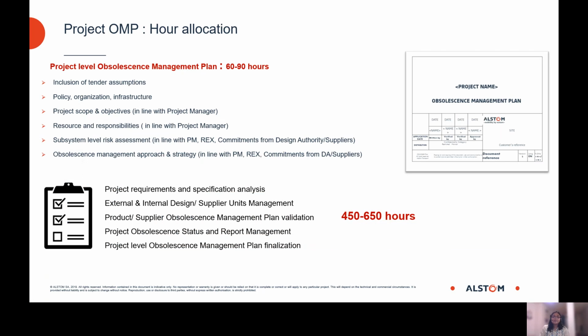Following this, the next step is the preparation of the project level obsolescence management plan or program. For the preparation of this project level OMP, we know that we are depending quite considerably on a number of stakeholders. For example, for assigning the subsystem level risk assessment, or for the obsolescence management approach and strategy for these individual products, we need to depend on the commitments from the design authority or the suppliers, the understanding we have with the project manager, or any recs from earlier projects.